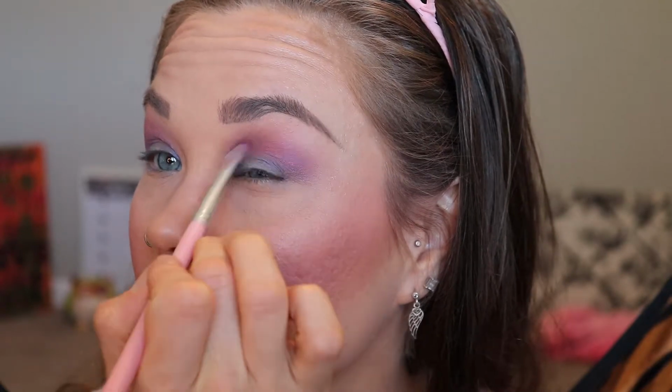Ooh, I'm gonna do that on this eye because that was intense. Yes. I'm gonna end up using a flat shadow brush on all of this. On camera, it looks like it's skippy, and then in the mirror, it doesn't. I don't understand. This is strange. We're just gonna roll with it.